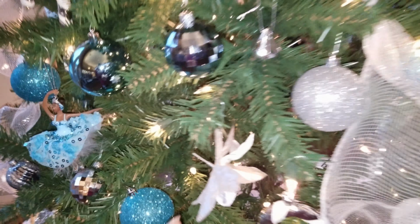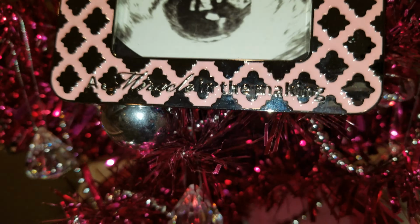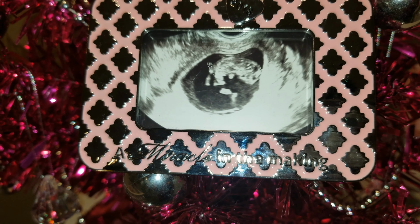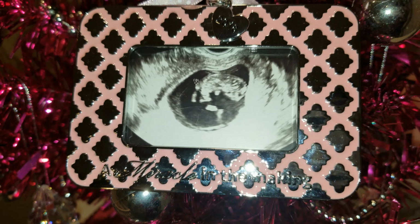All right, so she has her own little tree complete with a star that lights up. It's decorated with diamonds because diamonds are a girl's best friend. And this ornament is just so precious. Her auntie gave her this in 2018. And it says, a miracle in the making. Let me make sure y'all can see that good. And so that is her ultrasound picture back from November 2018. So I absolutely love it.